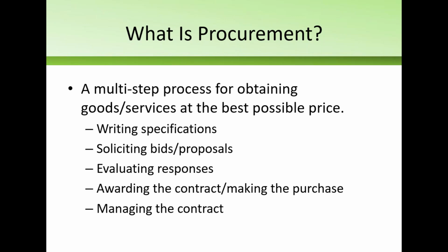So what is procurement? It's the process that you go through to obtain goods or services at the best possible price. The process includes clearly identifying what it is you want and writing clear specifications, soliciting or seeking out bids and proposals, then looking at and evaluating the responses that you receive from potential vendors, awarding the contract or making the purchase, and finally, managing the contract to make sure you're getting what it is you agreed on.